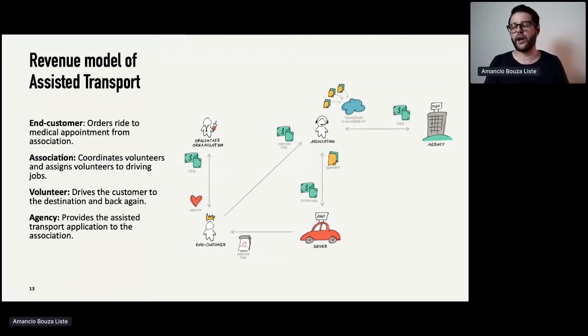And then he has to fill out the report. That means, how much was the distance from the customer's home to the doctor and back again, and how much time it took, to get reimbursement, for instance, for gasoline, because they don't get a payment, they just get reimbursement for their expenses. And then the association takes all these reports and puts them into an application system for the financial and booking stuff, which is provided by the agency. So the agency is providing this application.